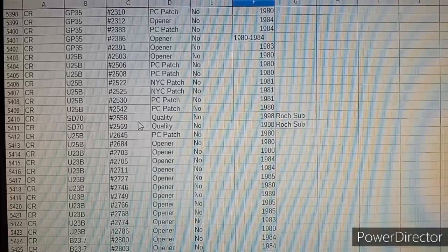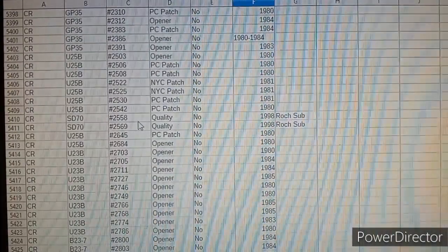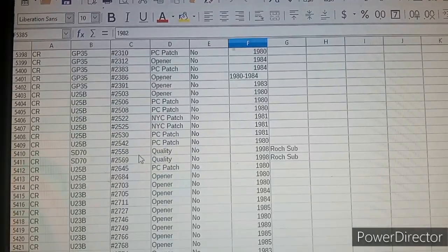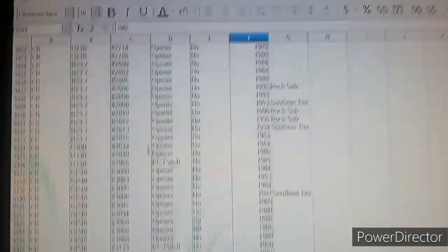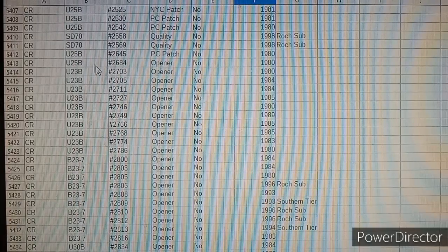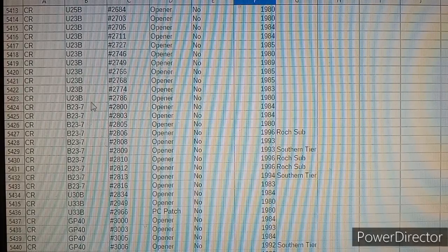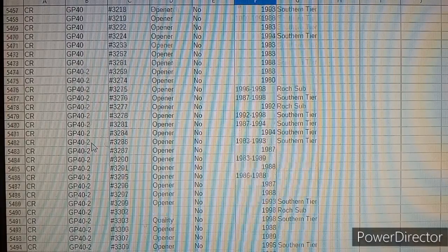Two SD70s in the Conrail quality scheme. SD70s in Conrail did not last too long because they were delivered right before the Norfolk Southern CSX merger. But we got a couple of those in there. More U25Bs and one in the Penn Central patch and another in the can opener. And you got some U23Bs, more B23-7s, U30B, a couple U33Bs.